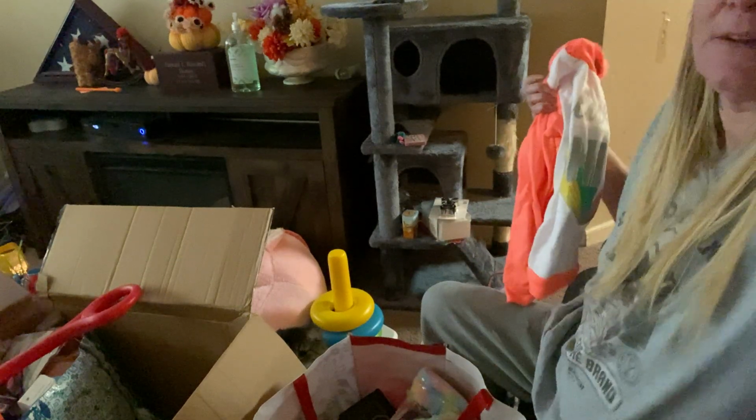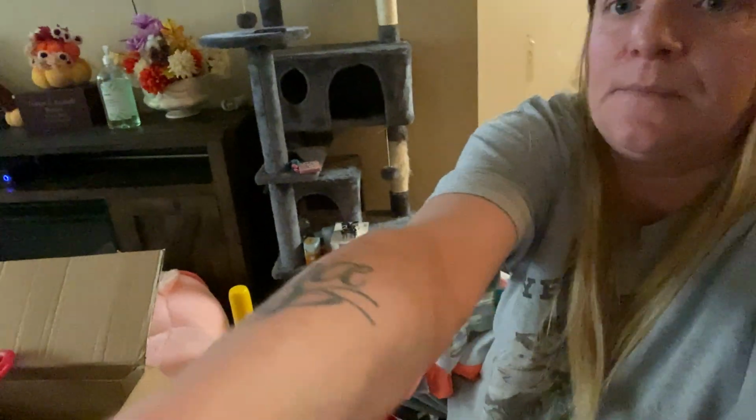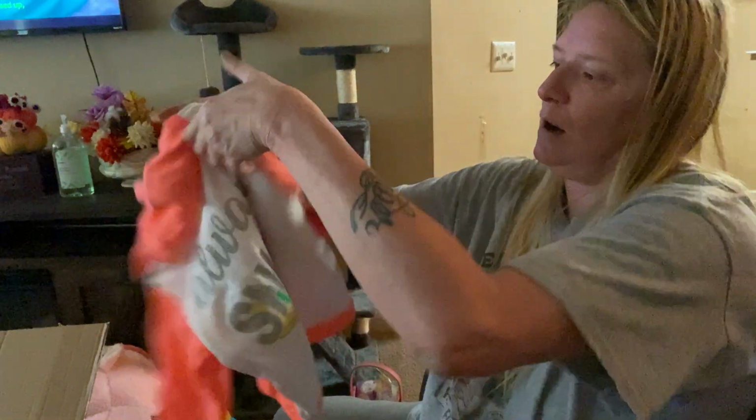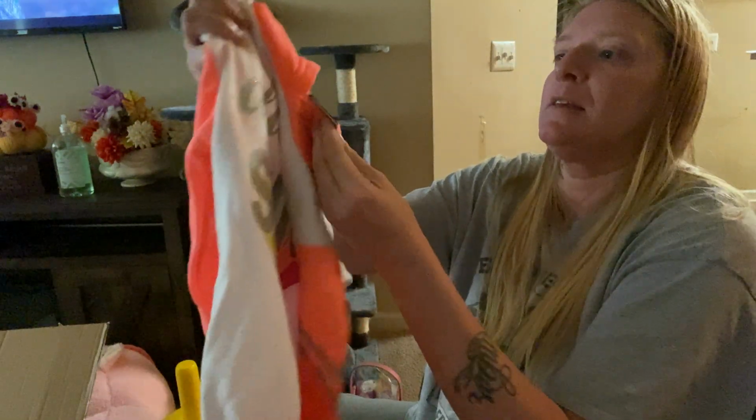Look at y'all. Can y'all see them? They're both right here, wanting to see what's in the box. Uh-oh, if I can get the thing to sit back down. There we go. Always shine, and that's a size 6.